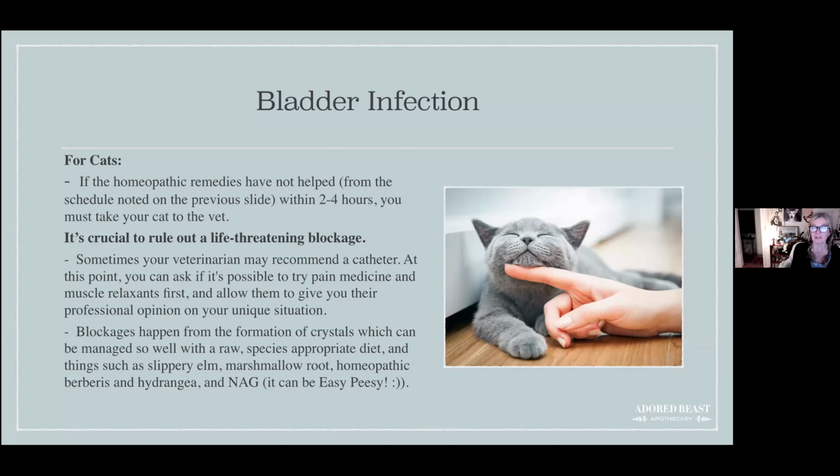NAG is something that is, I can't even say it. It's the most phenomenal nutraceutical on the planet for any kind of chronic inflammatory response around smooth muscle, like interstitial lining, the gut wall, the lung wall. So for cats that have interstitial cystitis, which I bet you tons of them do, NAG is phenomenal.